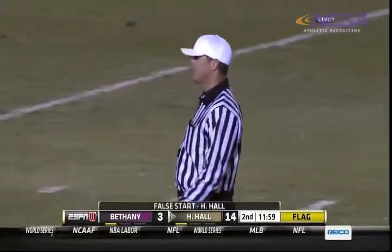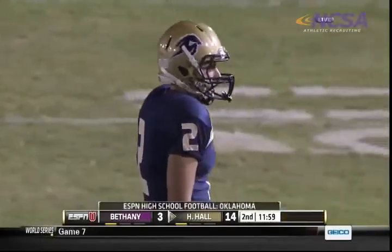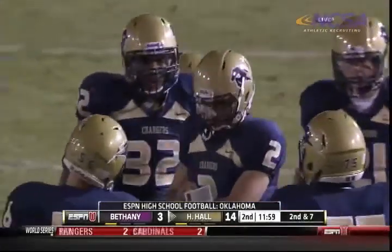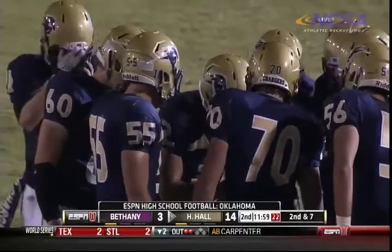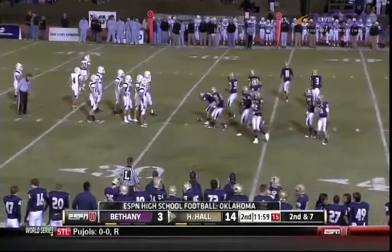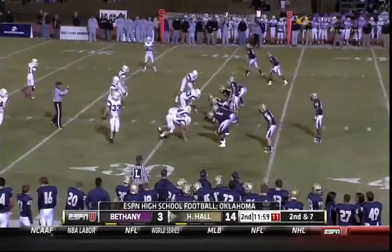It's a shame for Heritage Hall. They had that false start because Bethany was not ready, did not recognize the personnel in the game, and that Sterling Shepard, number 3, was at the direct snap out of the shotgun. Now they substitute back in, and Quinn Shabour back in at quarterback. 2nd down and 7 coming up here for Heritage Hall, 7-0 on the season, coming off a bye week last week. 18 seniors on this team. This is senior night. The seniors were honored prior to the game.